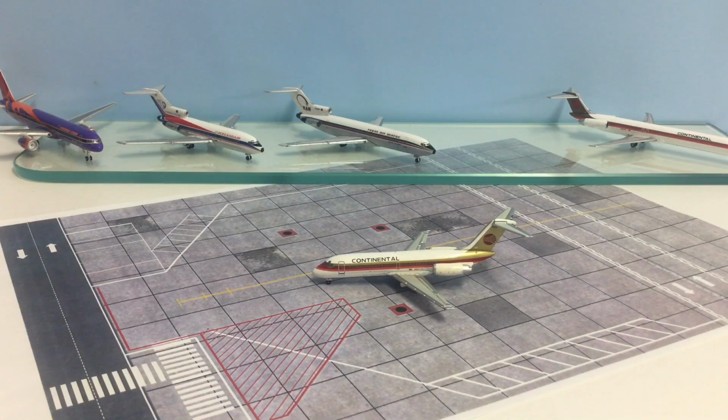Now, almost all the DC-9-10s that have been made in 400 scale have been made by Aeroclassics, and they were made way back at the beginning of 400 scale.